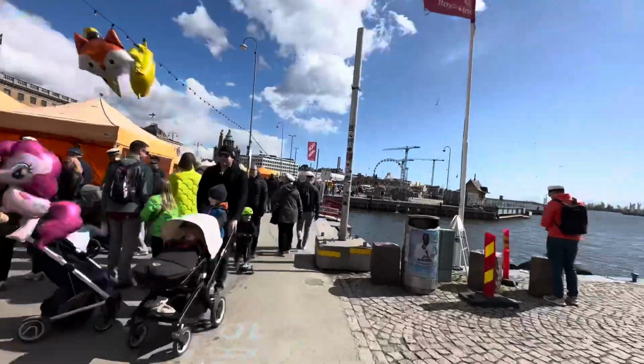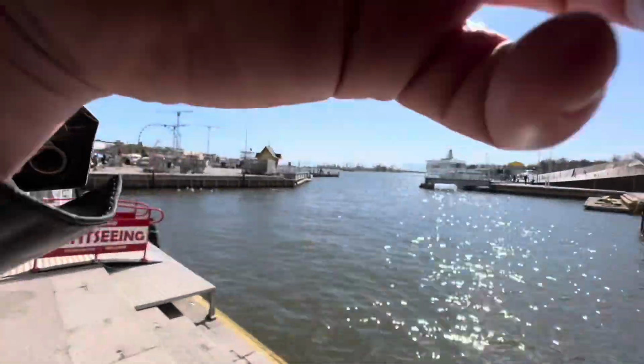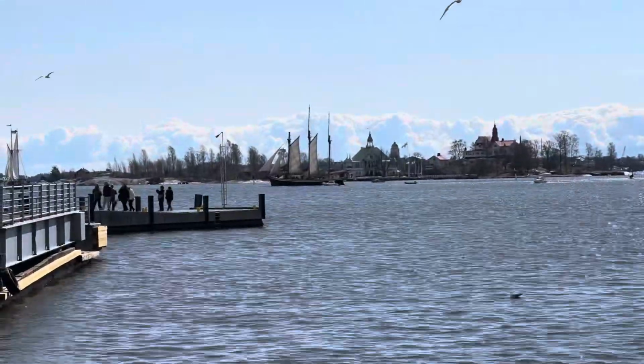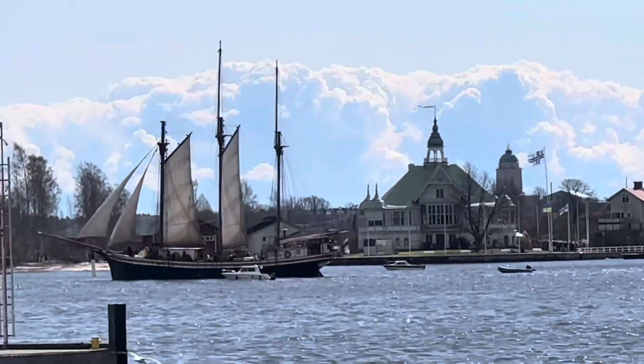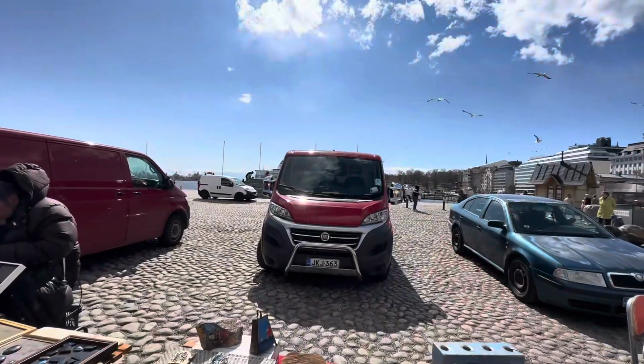Next stop, Helsinki Market Square. This place is right by the water, and you can see some pretty awesome boats docked here. The vibe is so lively, with vendors selling everything from fresh produce to unique antiques. I see, it's really good, really nice.